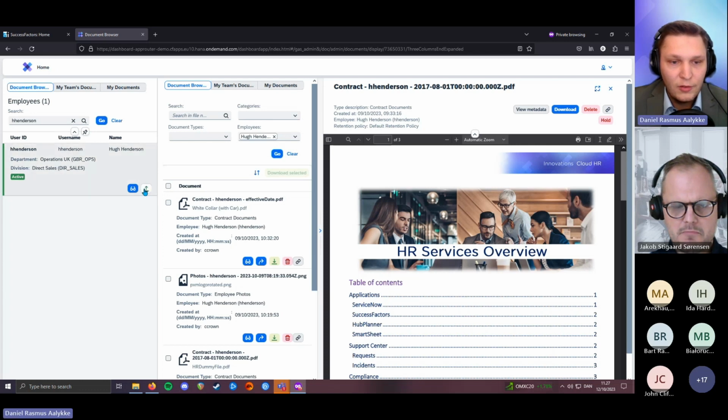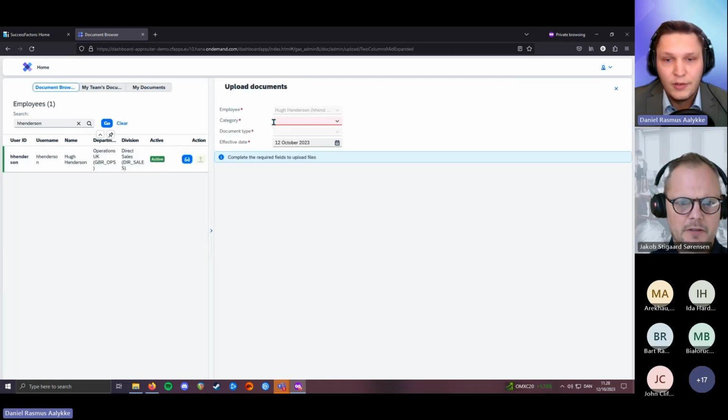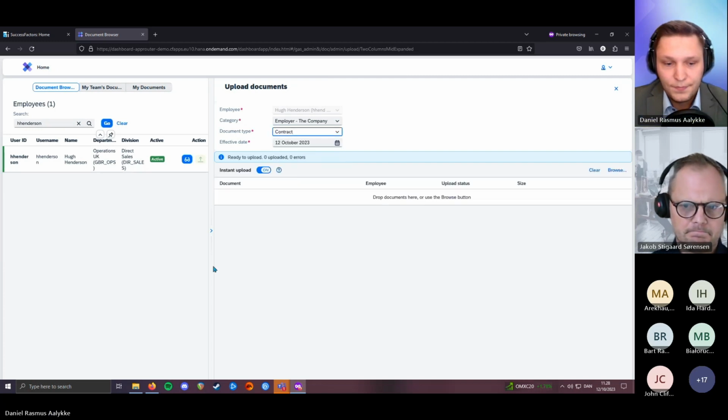To upload documents, we of course have to inform what type of document we are uploading. So by pressing the upload button here for Hugh Henderson, I first have to choose what type of document I am uploading. I am going to upload a new contract on behalf of the employer. And I simply select what type of document it is.